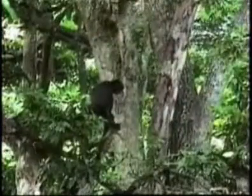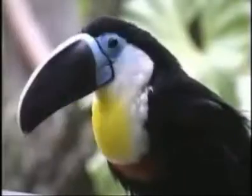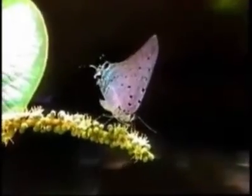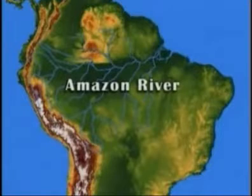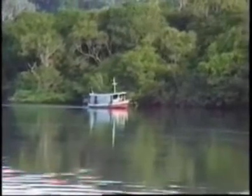Even more wildlife lives in the huge Amazon basin. This lowland area is drained by the Amazon River. The Amazon is the world's largest river. This great river, with its hundreds of tributaries, contains 1/5 of all the fresh water in the world. It flows through a dense rainforest.